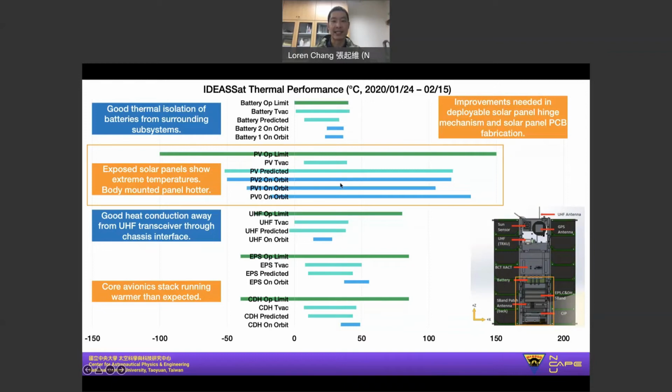This was expected. However, we also noticed that our body-mounted solar panel, PV0, was significantly hotter than our deployable solar panels, PV1 and PV2. Initially, we were concerned that this might be indicative that our deployable panels had not deployed fully and were therefore not directly pointed at the sun. However, following some additional thermal simulation on the ground, we determined that deployment was likely successful and the difference in temperature range was likely due to different locations of the temperature sensors on the deployable panels versus the body-mounted panel.